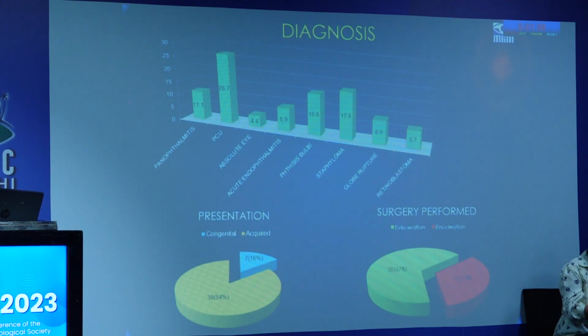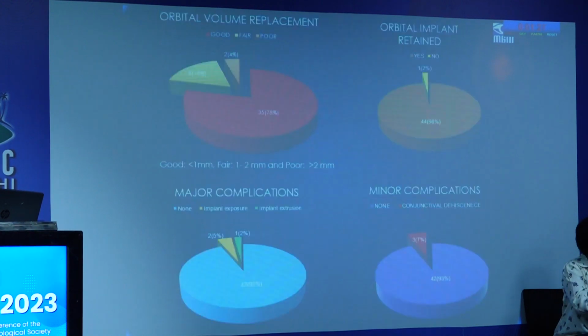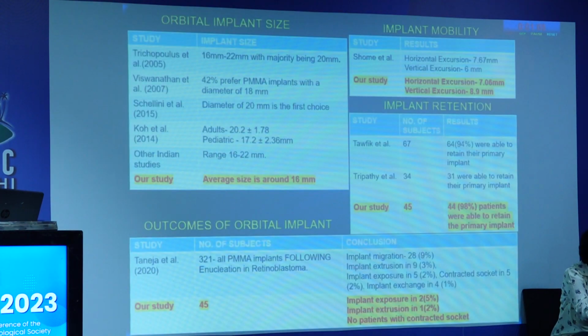The presentation is mostly acquired conditions more than congenital, and surgeries performed were mostly eviscerations, two-thirds, and enucleation, one-third. The orbital volume replacement was good in 78% of the cases, and the orbital implant was retained in 98% of cases. Major complications were only around 7%, implant extrusion and exposure, and minor complication was conjunctival dehiscence, which was around 7%. So this is the literature search which I have done.